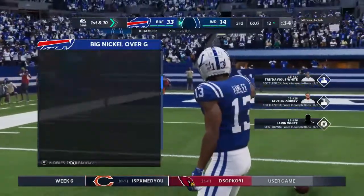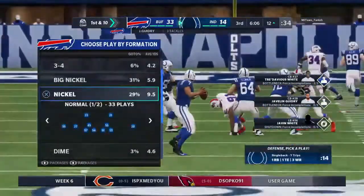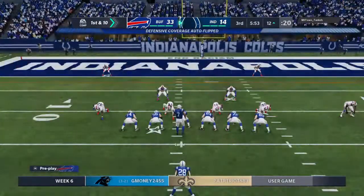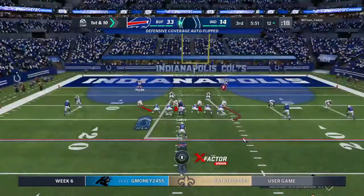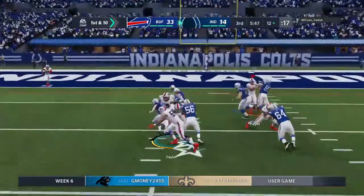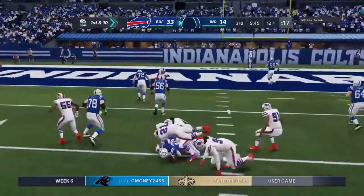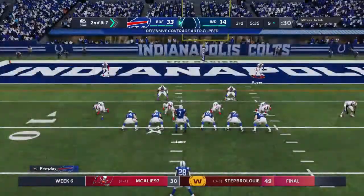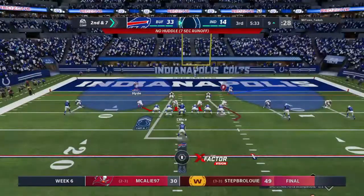Just his second catch of the game so far. This one moves the chains. From down at the 12, it's 1st and 10. The give to Taylor. He'll get this down inside the 10 for a pickup of about 3. The last run got 3. Now here's 2nd and 7.